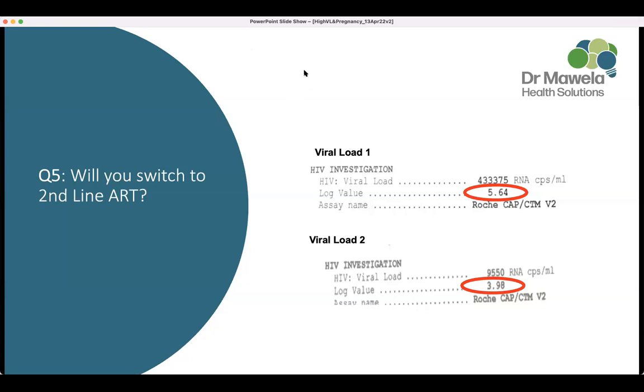So tell me, in this particular scenario, with these 2 logs, will you switch this patient to second line or not? This patient who presents with these 2 viral loads. Yeah, the logs, I can tell you, every time I teach logs, I work on how best do I teach it. All right, so let me show you your results, and you'll see why I'm moaning about the logs.